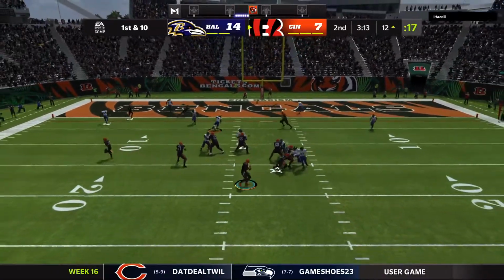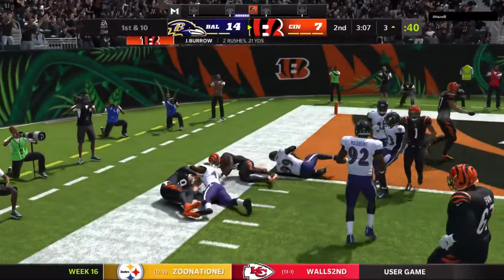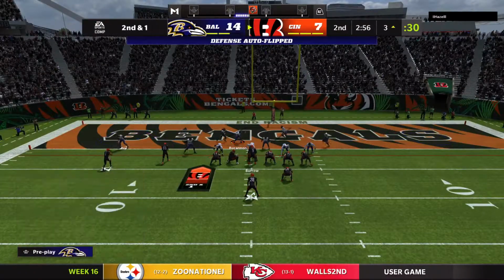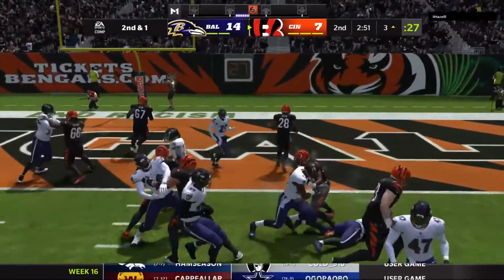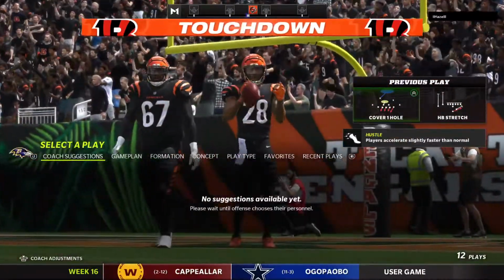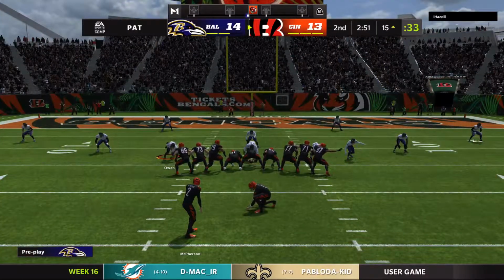Off the play fake, here's Burrow, buying time to his left. And he'll be brought down here at the 3-yard line. From the 3, 2nd and a yard. Mixon will try the right side, and he will take it on in for a Bengals touchdown. Joe Mixon with a lucky number 13 touchdowns now on the year.